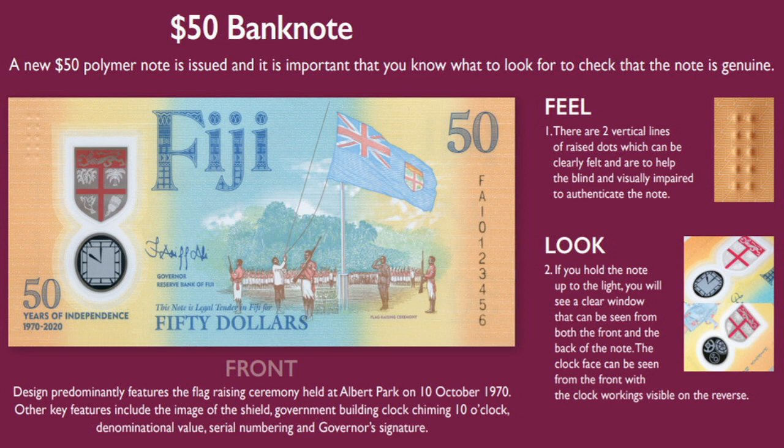The clock face can be seen from the front with the clock workings visible on the reverse. So we'll look at that more in a moment. But it's a really nice feature how you've got these sort of cogs, almost representing the wheels of time, if you will, on the reverse. And it says the design prominently features the flag raising ceremony held at Albert Park on the 10th of October 1970. So that's where it took place, and the date was the 10th of October.